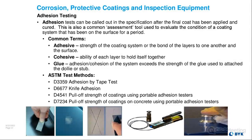So if you look down towards the middle here, this is actually a slide representing another test, knife adhesion, but this is basically what you do. You have a guide or a straight edge ruler. You make an X cut down through the coating to the substrate, about an inch and a half long per leg, as they're called. And I think in the middle here, you want your X angle to be between 30 and 40 or 30 and 45 degrees.